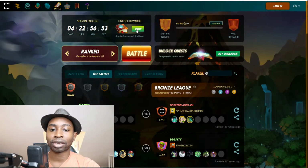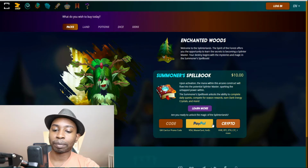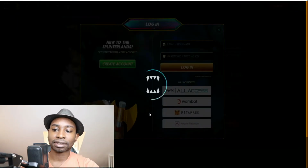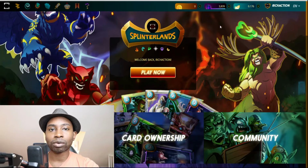You can just hit this, go to shop, and it's literally $10. You can use your dark energy crystal that you just purchased in order to buy it, or you can use PayPal or a code. I suggest just using the crypto that you just bought. It's $10, right? So once you do that, you click login, MetaMask, sign in, right?